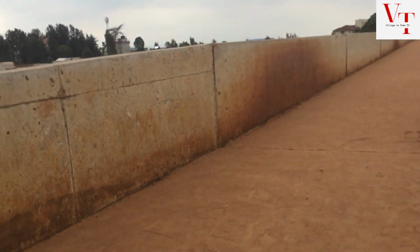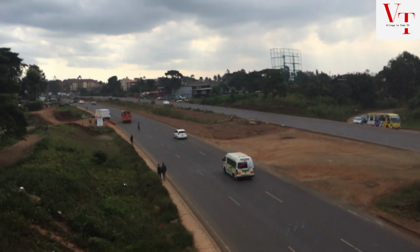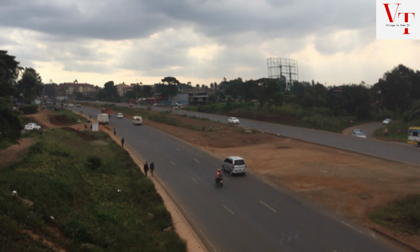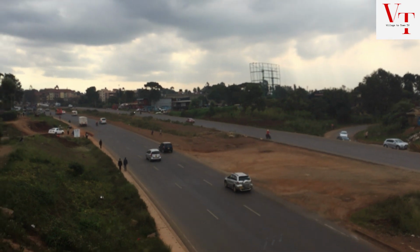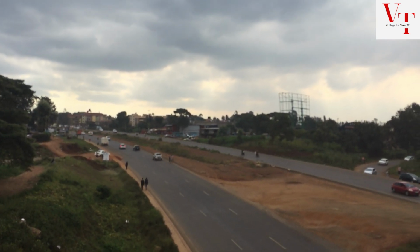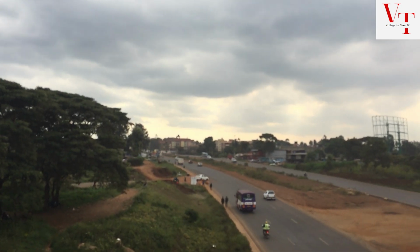Alright everyone, here is Uthiru, but let me show you something real quick before we drive to the town center. This is the Great North Road. If you decide to go this way, it can take you all the way to Egypt, through Kampala, Uganda, South Sudan, and Sudan. It also goes to the western part of Kenya. And about 2 kilometers from here, you can see those tall buildings.